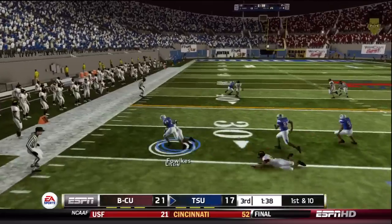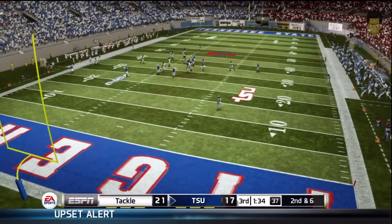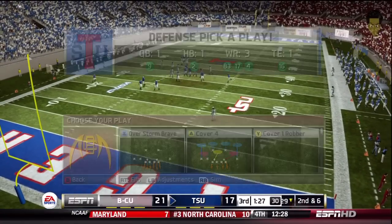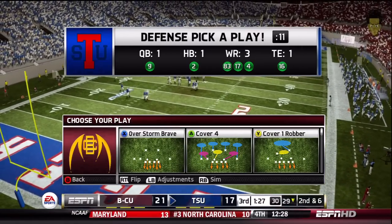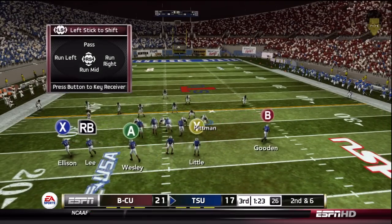Option here. Nice run to the outside. They get 4 yards on the halfback option. That makes it second and six. Second and six. Ball on the 29.